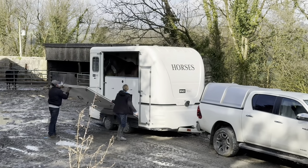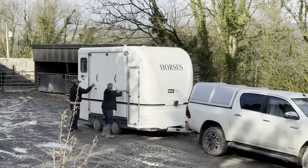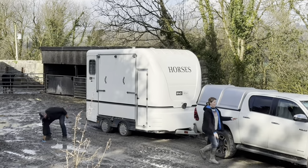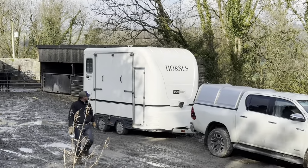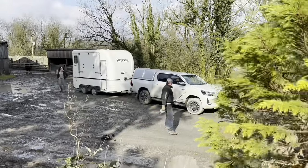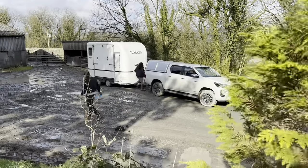Go on, up we go. Up we go. Is he clipped on? Right. You get started up. You ready? Come on then. This is the big one now. Jump in, start the engine. Go on, jump in. Nice and steady, keep going.